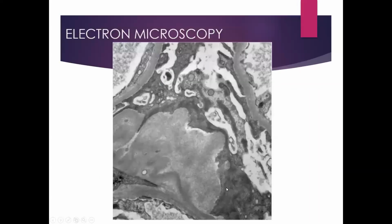By electron microscopy, we have 3 loops here. Loop number 1, loop number 2, loop number 3. Loops number 1 and 2 look okay. Here's our glomerular basement membrane, fenestrated endothelial cells and podocytes.